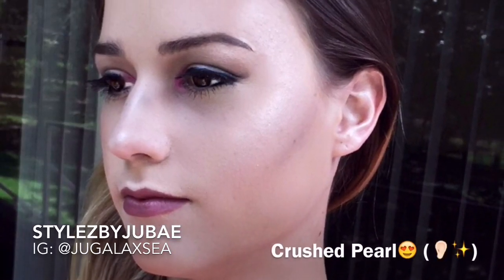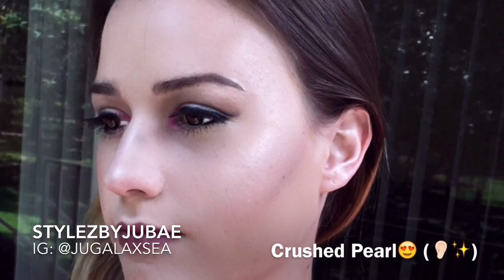Last but certainly not least is Crushed Pearl. Crushed Pearl looked the best on my model. It was so natural, so blendable, like you didn't even have to have another brush to blend Crushed Pearl in on her skin tone. On her, it just went right in, right down the nose. I think I put it on her chin, her cheek, and definitely her ears.